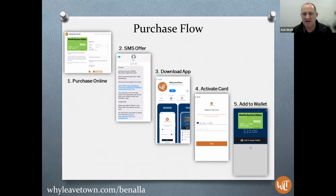The last step to go through is actually adding that card to your digital wallet. So when someone wants to spend the card, it just needs to be sitting in their digital wallet. Now, each of these steps in the flow happens pretty much automatically when you click on the links as well. So it goes through each of those steps to that last part where it's actually sitting there in your digital wallet as well. And then the card's ready to spend.